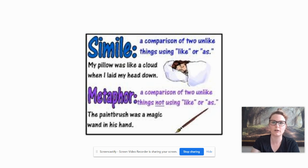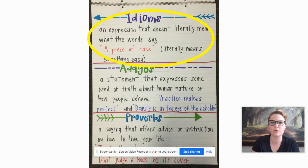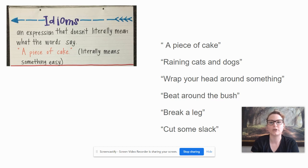So today we're going to move away and look at idioms. And idioms are when we're actually saying that something is something else. So it's a little bit different than similes and metaphors. It's an expression that doesn't literally mean what the words are saying. So if we call something a piece of cake, we're saying it's really easy. Some other examples are raining cats and dogs. Obviously, cats and dogs aren't actually falling out of the sky. It just means it's really, really raining hard outside, like it did this past Sunday.